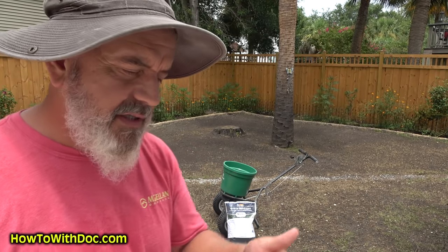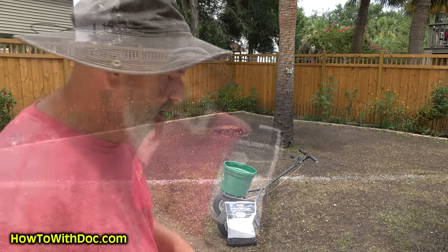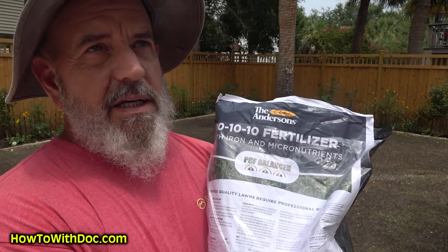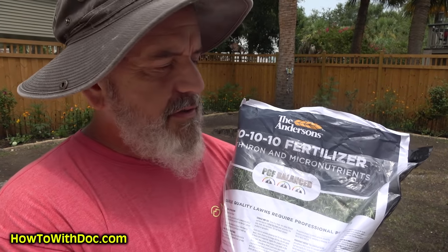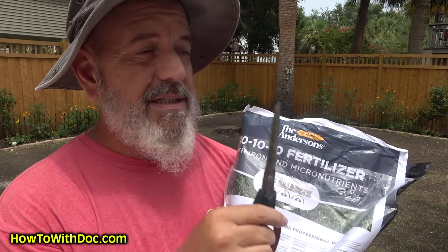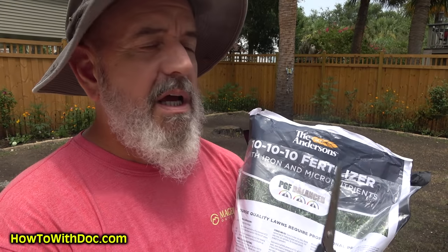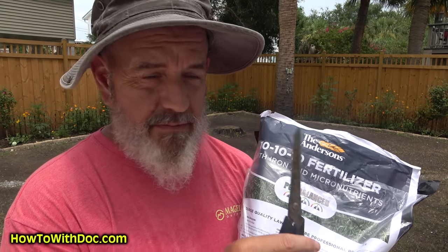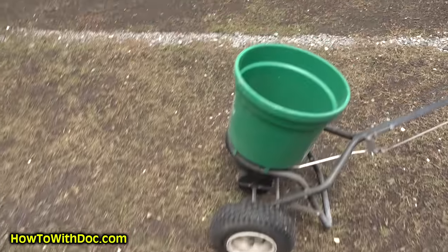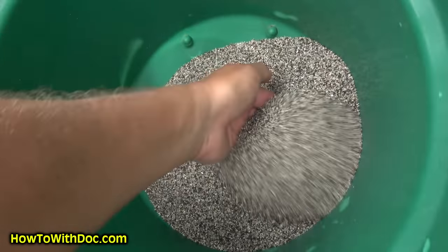Back here, I'm putting down the perfect seeding fertilizer. All fast release 10-10-10 with micros and iron. It's the only 10-10-10 that is designed specifically for lawns that has a super, super fine particle size. I'll show you in a minute. Has micronutrients and iron. It's designed for this exact purpose. It's all fast release. So I'll cut it open and put just a little bit in my spreader so you can see just how fine the particles are.